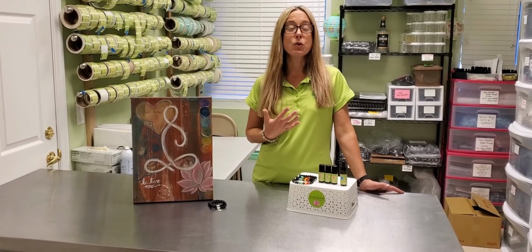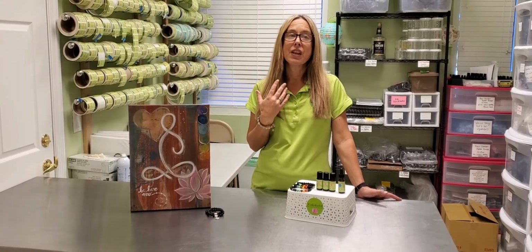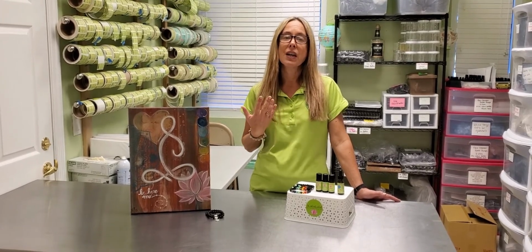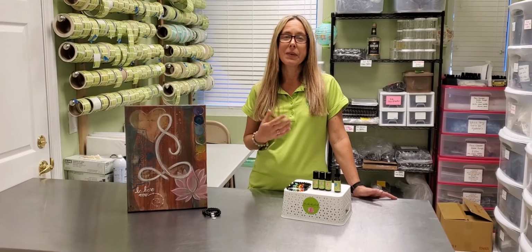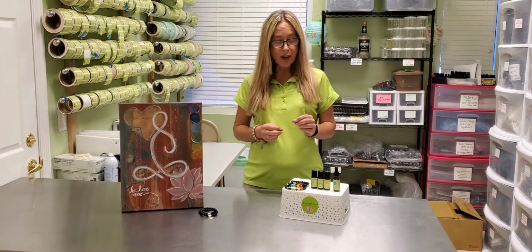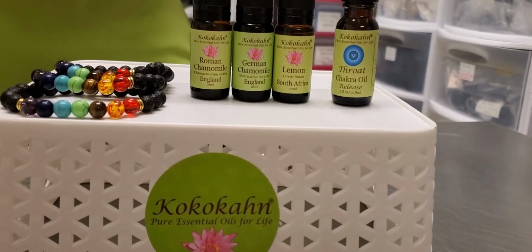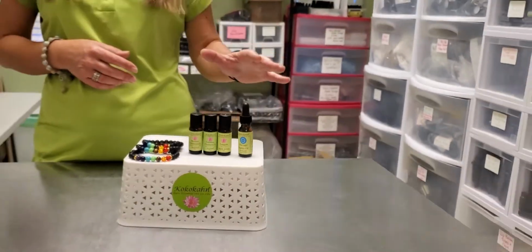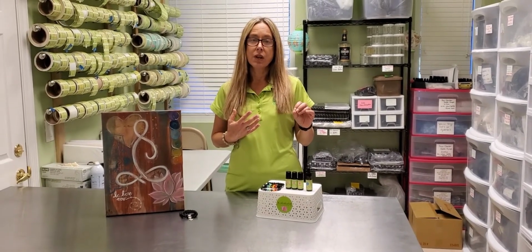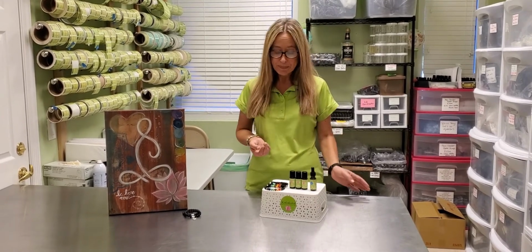Some signs that maybe your throat chakra is closed would be a sore throat, swollen glands, gum problems. Those are just some physical signs that your throat chakra could be blocked, and maybe something to focus on. So 3 essential oils for the throat chakra are lemon, Roman chamomile, and German chamomile. We also have our throat chakra blend here for those of you that like to have a ready-made product. That is throat chakra essential oils in a jojoba oil base, so you can use it topically.